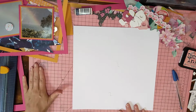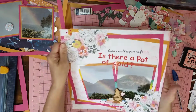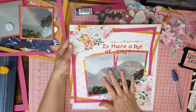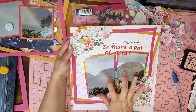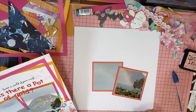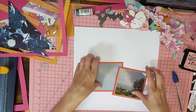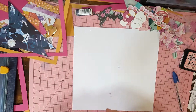Now, last night I did a page for the Most Magical Place on Earth hop, and this was it. I did mine as the rainbow when we went to Coles Bay, and there is a video for this. I had two more photos, but they were landscape, so I'm going to make a sister page and do it with Christy's design. A little bit of a difference, not too much. We'll see how we go. These ones weren't as clear. There's a clearer rainbow there. I don't know if you can see that on there, and that's really light.